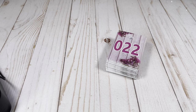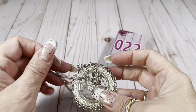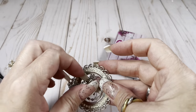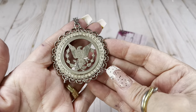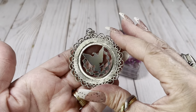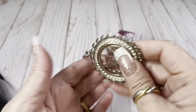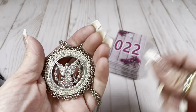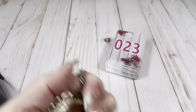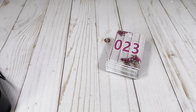Okay, let's see. We got this little patriotic guy. Would have been good for Memorial Day. He's a cutie. I don't think this one's signed. It's on a long chain. We'll do this one for $4. I don't know how much I asked for that one originally. I don't know. $4 sounds wonderful.